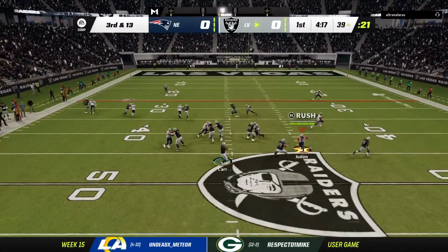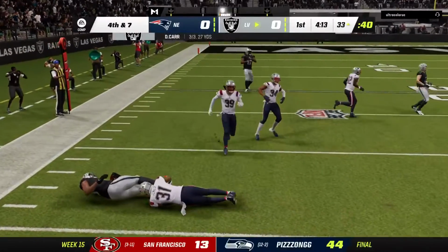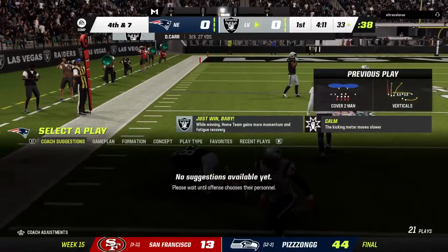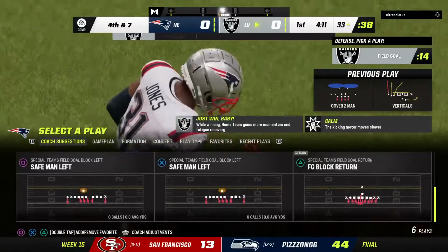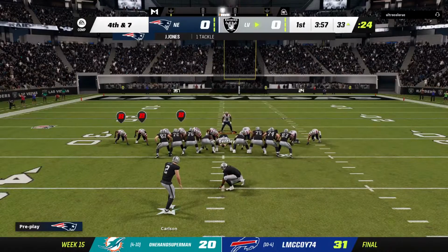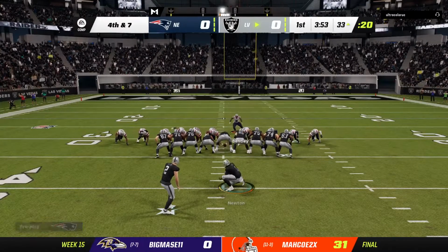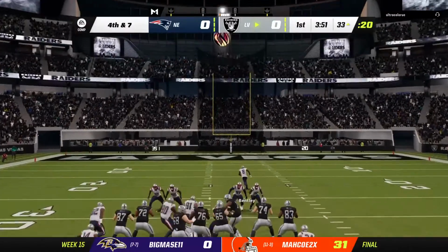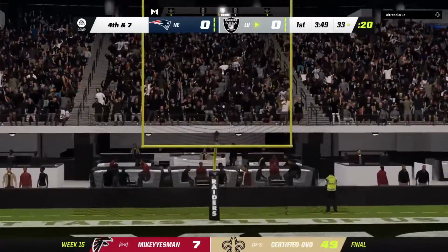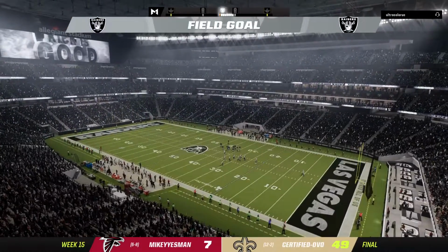Now on 3rd and long, they'll look to throw. Got a man open. It's Darren Waller. And this play comes to a halt at the 33, and obviously that's well short of the first down. So Carr will depart, and on comes the Raider kicker Daniel Carlson for the field goal try. From the left hash, it's an even 50-yard attempt. The kick by Carlson is good, and the Raiders jump out to a 3-0 advantage.